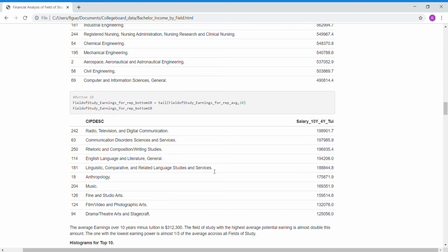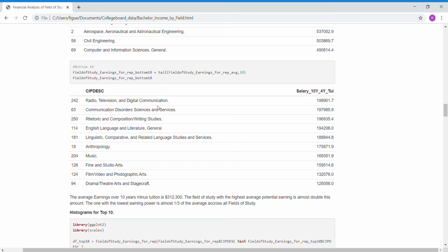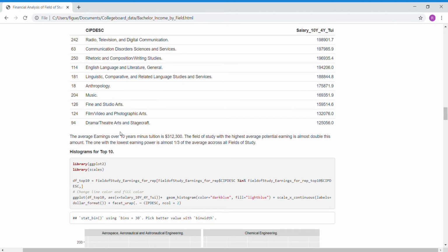And the bottom 10, these are the ones. I don't think there are too many surprises in here. But when you take a look at the average, and this is the average by field of study, I don't think it is a weighted average. Probably the weighted average is a little bit lower, but it's about $312,000, the average earnings across all of the fields of study. It pays off to choose the right program, because as you can see, the one with the highest average potential is almost double this average, and the program with the lowest earning power is a little bit more than one third of this average. So take that into consideration.